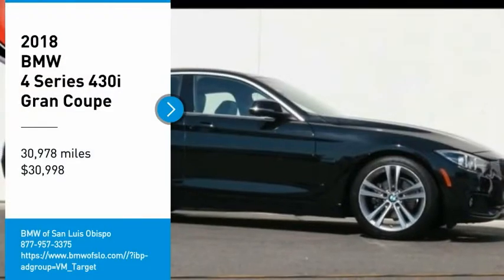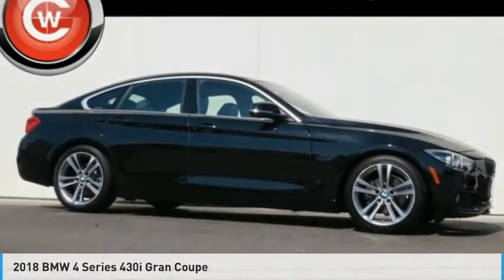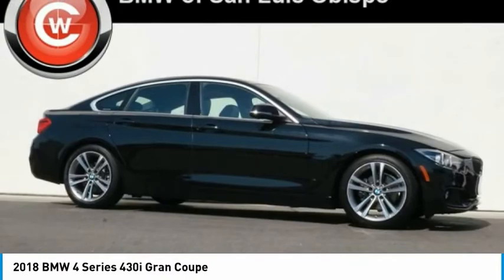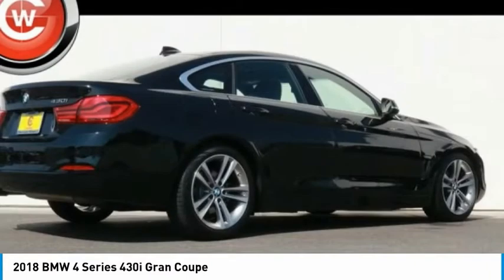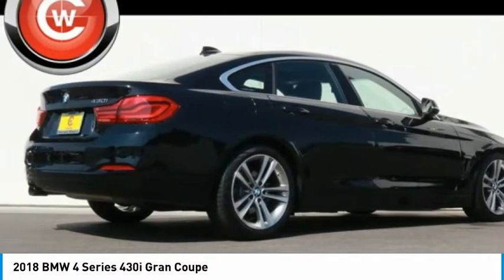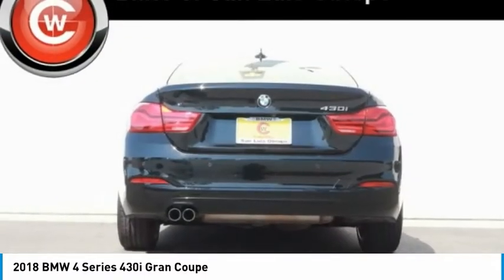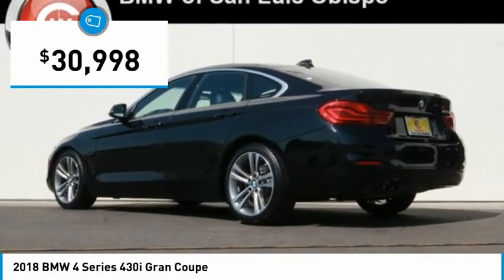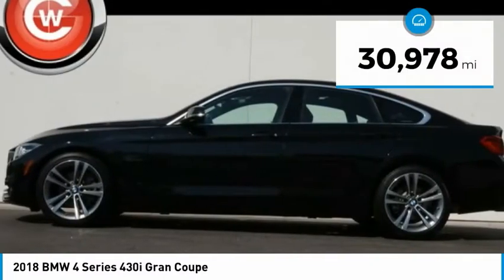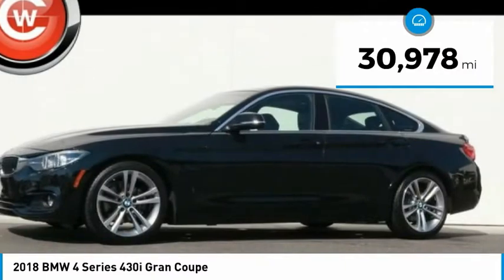Looking for the right vehicle? Check out the 2018 BMW 4 Series. The BMW 4 Series is a powerful machine which comes with impressive handling, upscale interiors, and it delivers on BMW's ultimate driving machine and is priced below $35,000. This vehicle has less than 35,000 miles.